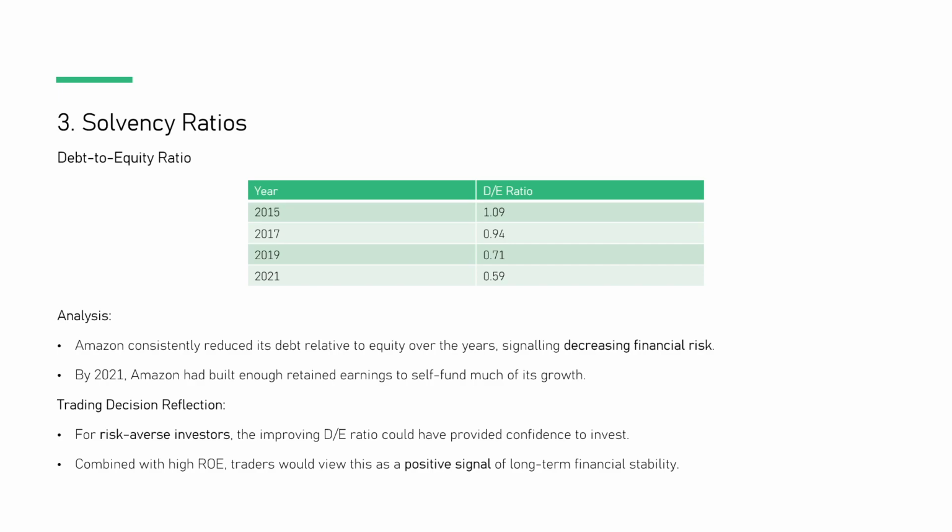By analyzing the DE ratio, traders can identify companies with strong balance sheets that are better positioned for sustainable stock price appreciation.